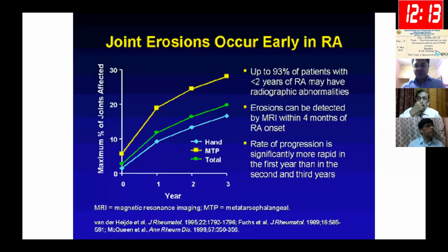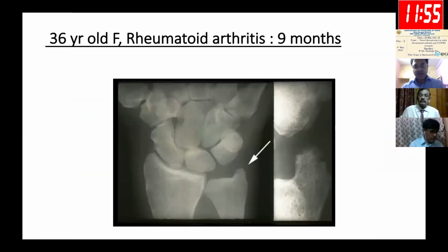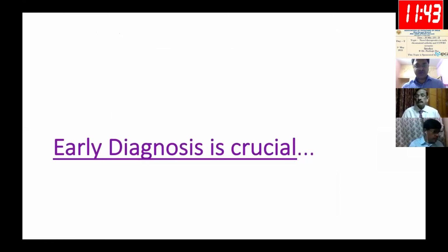Research has shown that up to 93% of patients can have radiological joint erosions within the first 2 years of symptoms. And if you do imaging, if you have more suspicion, erosions can be found as early as 4 months from the onset of rheumatoid symptoms. Now, this is an example of a real-life patient, a 36-year-old female with rheumatoid arthritis, and you can see the erosion at the ulnar styloid process around 9 months from the onset of symptoms. Now, early diagnosis is crucial.